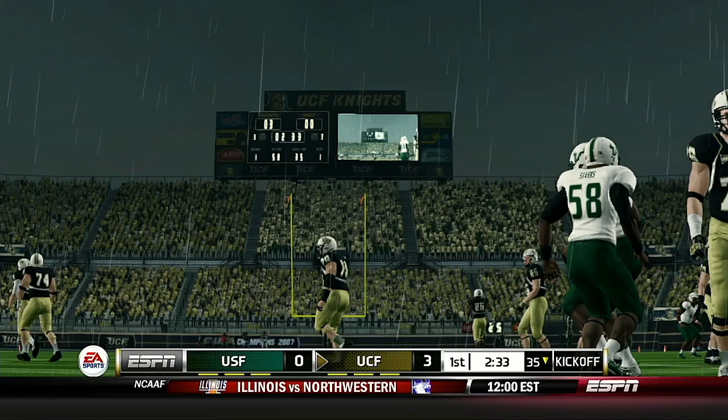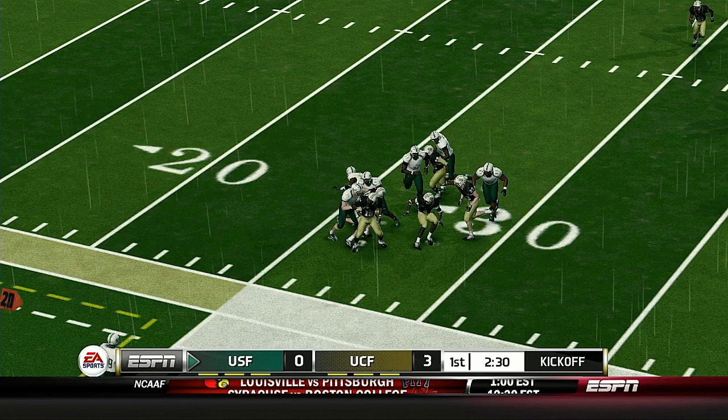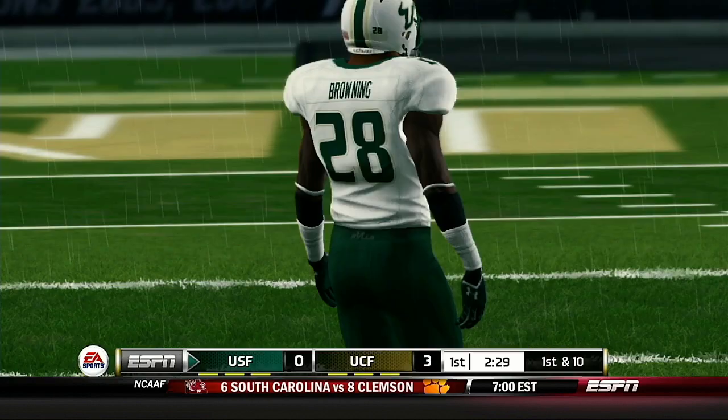Looks like they're ready for the kick. He'll return it from the 4-yard line. Tackle at the 25. The quarterback brings his troops out of the field for the first drive of the game.